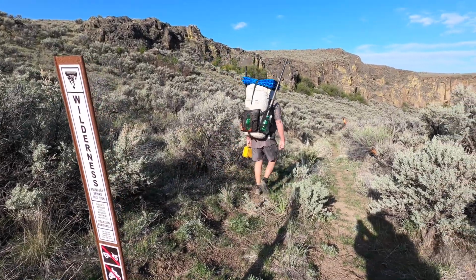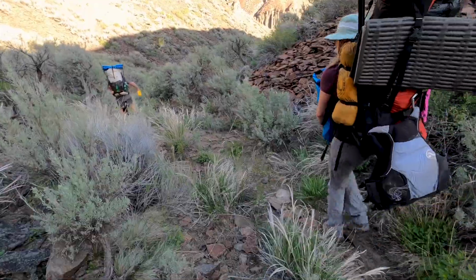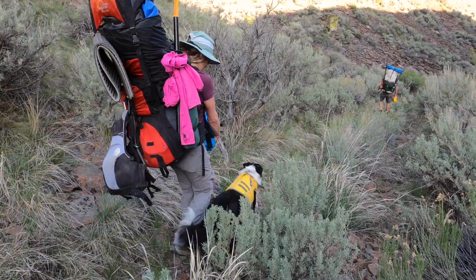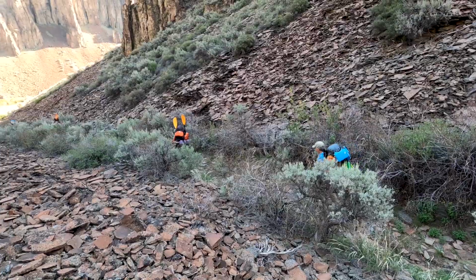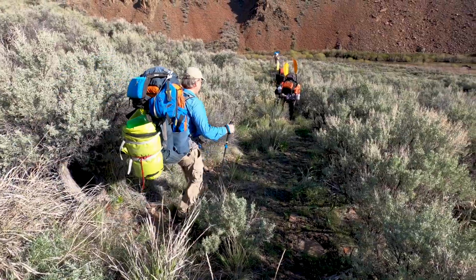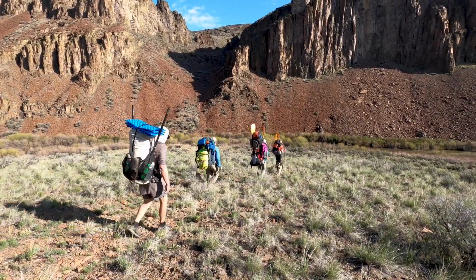Declared a wild and scenic river in 2009, this region tells a dramatic and relatively recent geological story. Massive basaltic and rhyolitic flows from the Owyhee-Humboldt volcanic field just under 15 million years ago was one of the early precursors to the current Yellowstone hotspot.